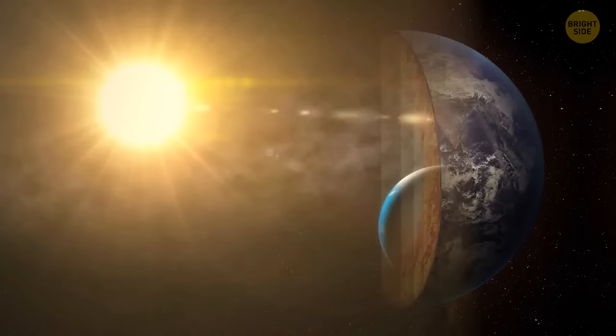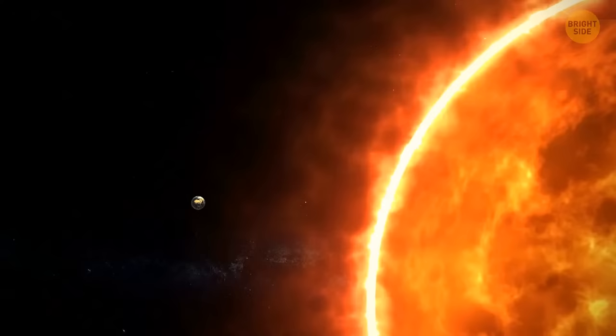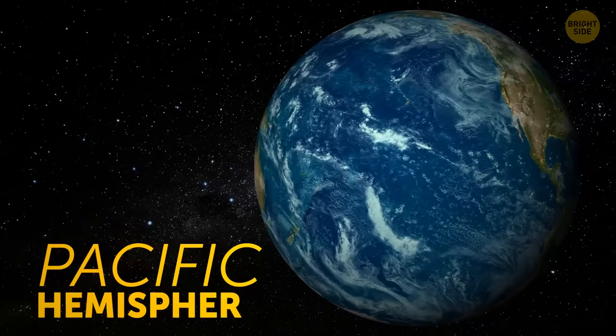The Earth also absorbs heat from the sun, mostly on the surface. The heat doesn't spread equally on all parts of the Earth. One side of the planet, the Pacific Hemisphere, is losing heat more quickly than another, the African Hemisphere.